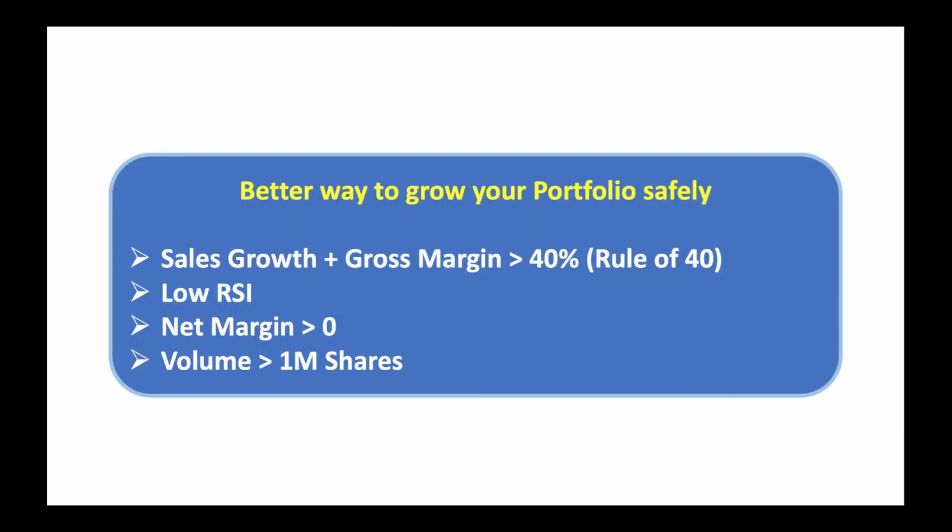Now let's look at a better way to grow your portfolio. Now what we are doing is, in addition to previous criteria, we are making sure sales growth plus gross margin is greater than 40%. We call it rule of 40. These are the strong stocks. They grow the top line. They also have a good margin. And low RSI tells the stock is down at this level, pulled back nicely in the last 14 days. And net margin positive. These companies make money. These are not money losers. And volume is greater than 1 million, means these are liquid shares. You can trade in and out easily.